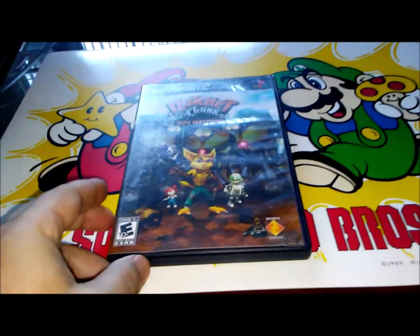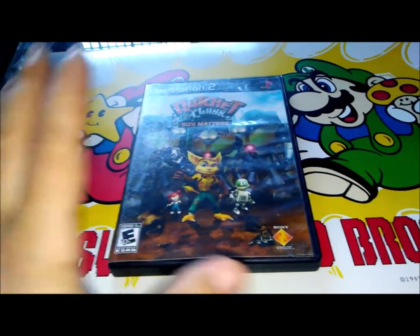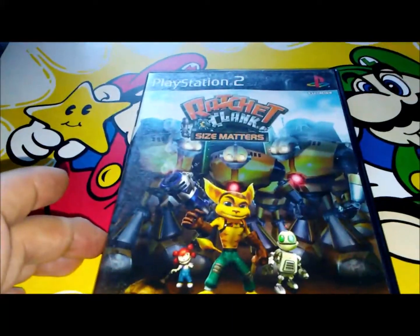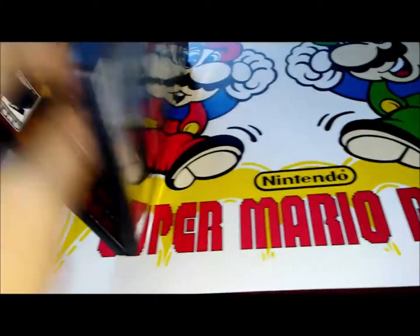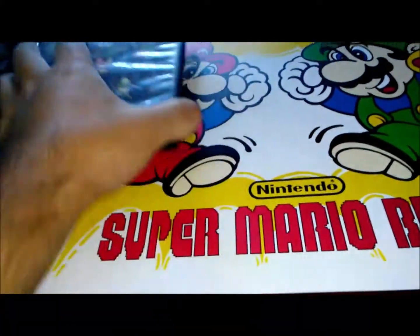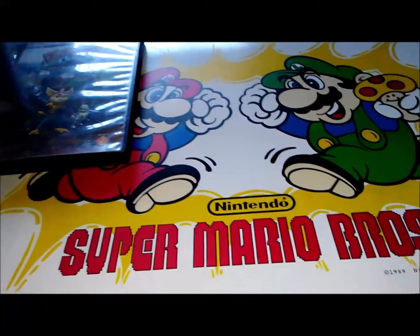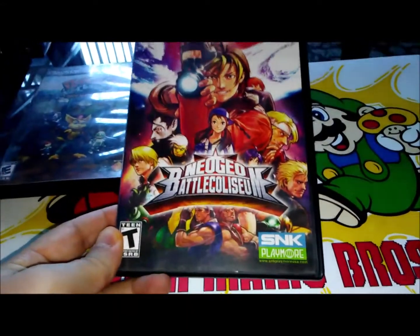Got this for $7. Didn't have this in the PS2 collection. Now I have every single PS2 Ratchet & Clank game, and that is Ratchet & Clank: Size Matters. It is complete. The disc is in very nice condition, very tic-tac, as I like to say. And then I noticed this game, Neo Geo Battle Coliseum.